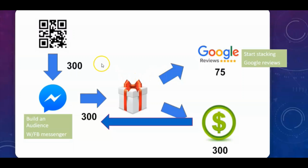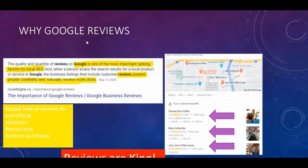Let's just say this was month one. In month one, now you have an audience of 300 people, and you have 75 Google reviews that month. It's fantastic. So why Google reviews? Google reviews are one of the biggest ways that you can rank yourself on Google and get on the first page. As consumers, we're always looking at reviews for vacation rentals, restaurants, Amazon purchases, whatever. We're always looking at the reviews to see if that's a good restaurant to go to, a good service to buy, or a good product to buy on Amazon. With Google reviews, it gives you greater credibility, and you naturally receive more clicks.